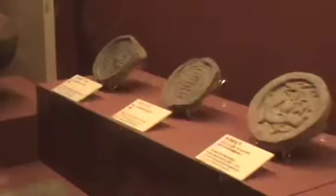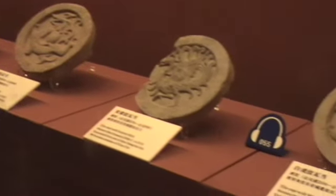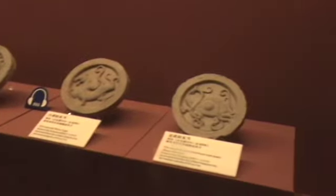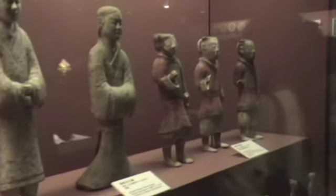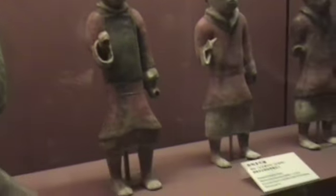These are just some of the tile work and so forth that would have been expressed and used in the city at that time. Bigger than the ones we're used to seeing. But certainly after Qin Shi Huangdi, there certainly was a tradition of these figurines. Here it's interesting to see color on them. Almost getting to be rather stylized now.